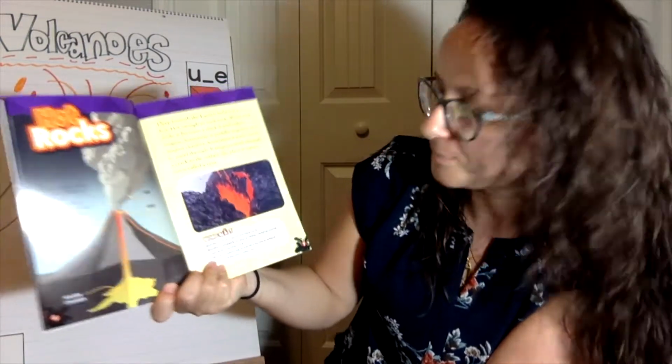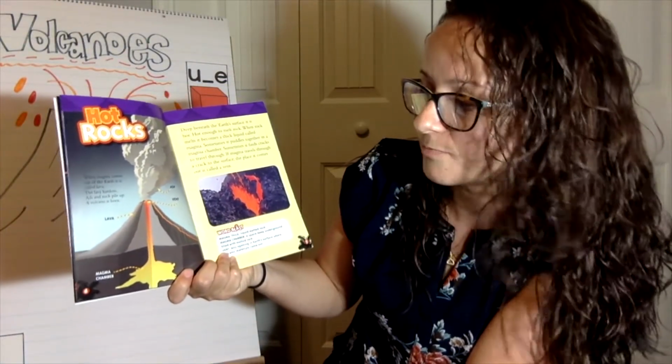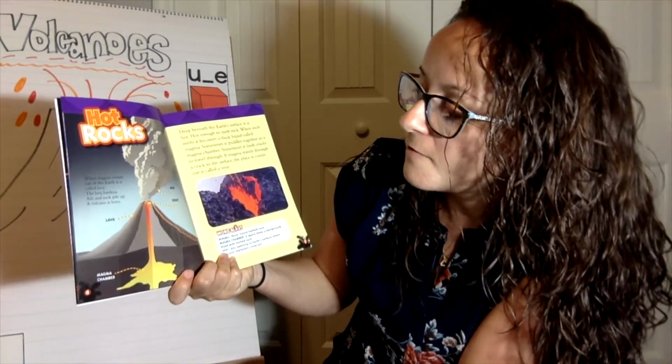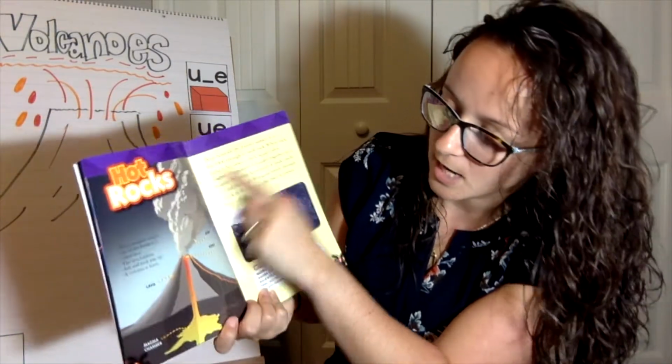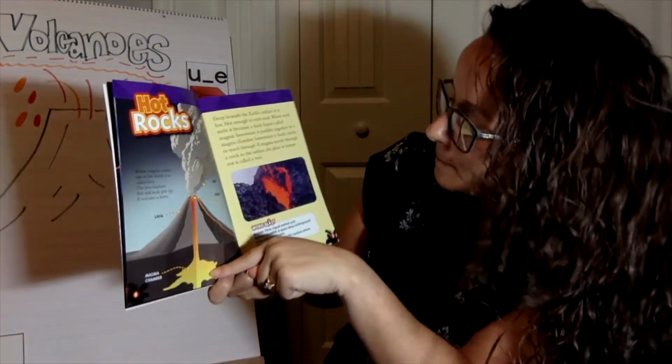Hot rocks. When magma comes out of the earth, it is called lava. The lava hardens, ash and rock pile up. The volcano is born. So we have the lava and then the vent, and then the ash comes out, and then the magma chamber on the bottom.